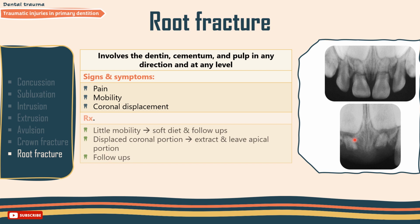Treatment. Provided it is not displaced and there is little mobility, advise a soft diet and keep under review until the time of exfoliation. If the coronal fragment is displaced or mobile, extract it, but leave the apical portion as it will usually resorb, and its removal may cause harm to the underlying permanent tooth germ. Follow-ups are recommended until the time of exfoliation.